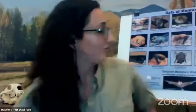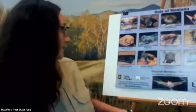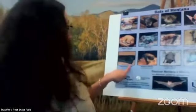For us here, I would say that we most commonly see the little brown myotis, also known as the little brown bat. However, a lot of the species of bats that we have here do look really similar. So if you aren't using echolocation equipment or mist netting, it's really hard to tell them apart if you're not a bat specialist.